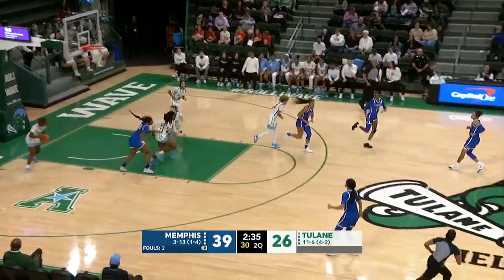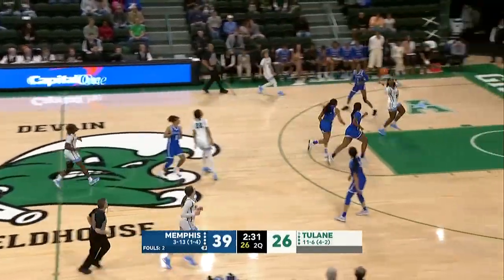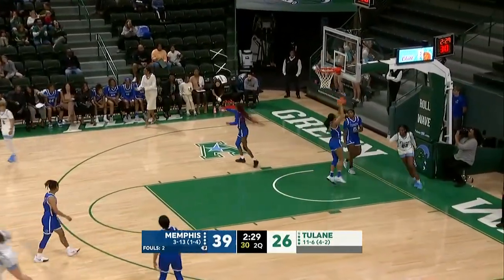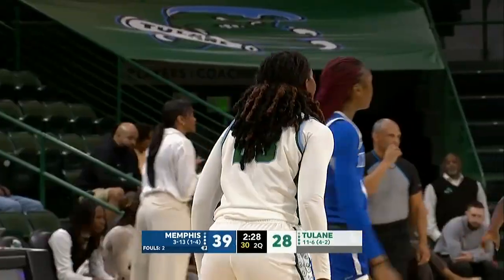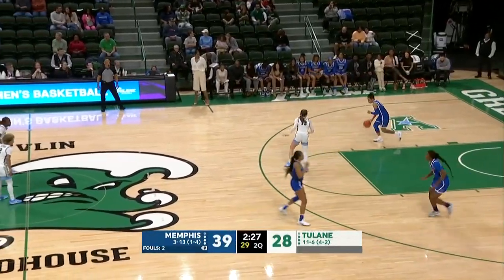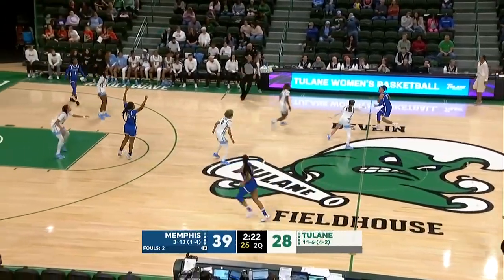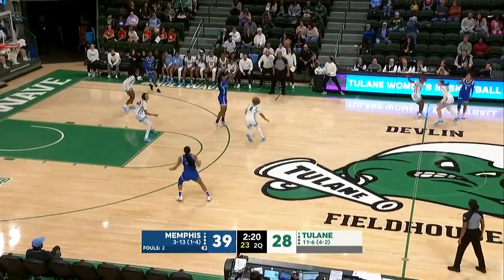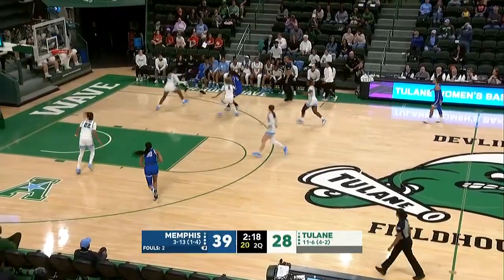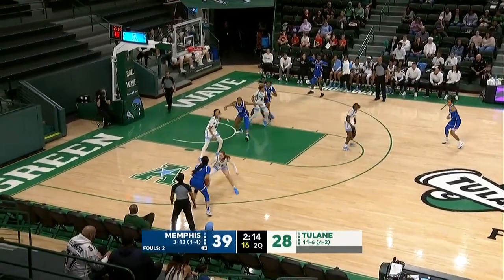You can see Memphis every time down the floor, they have been so quick to get shots up. Mabry, speaking of being quick, down the floor for 2. Finish when they have gotten those opportunities on those turnovers from Memphis. 4 straight conference losses for Memphis since winning their AAC opener against Wichita State on New Year's Day. Been 17 days since their last win.